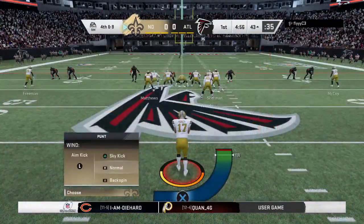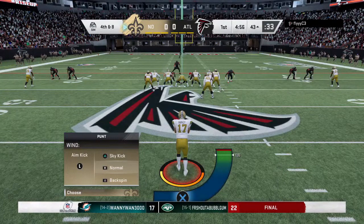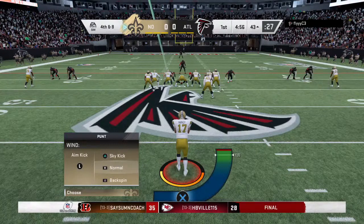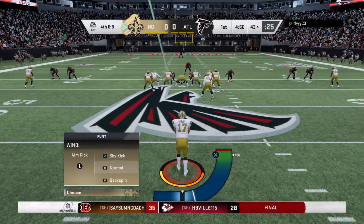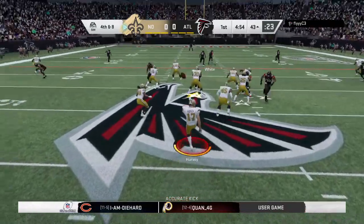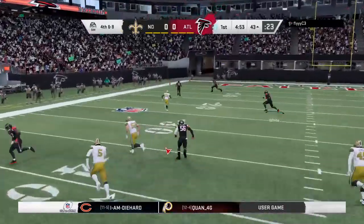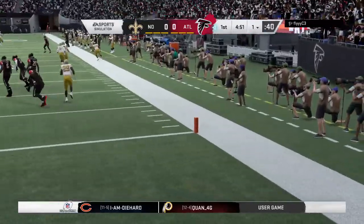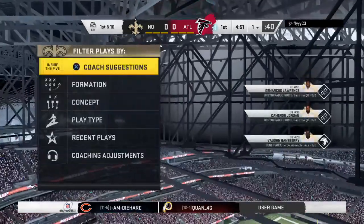Here comes the Saints punter now. As the first drive of the game stalls out, he's on to punt. And this one will not be returnable as it sails out of bounds.